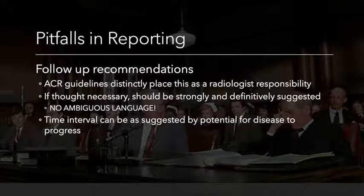Follow-up recommendations are, again, a common error that is very commonly seen, leads to a significant amount of medical legal problems. Follow-up recommendations are recommended as the radiologist's responsibility by the ACR. So within those guidelines, how we think we should provide some temporal resolution for what we see on an imaging study, that's in our court.